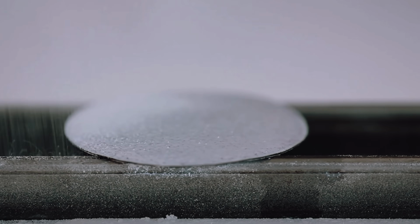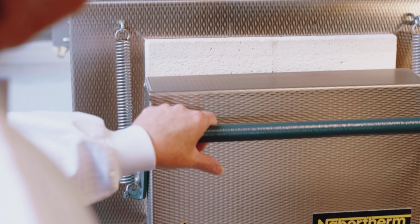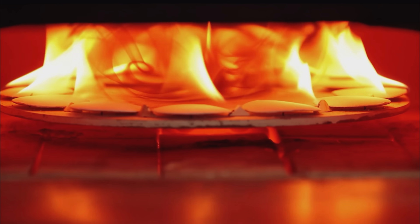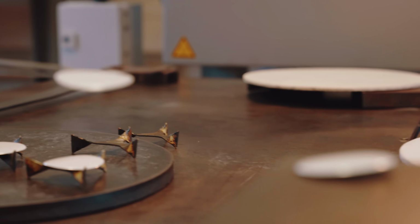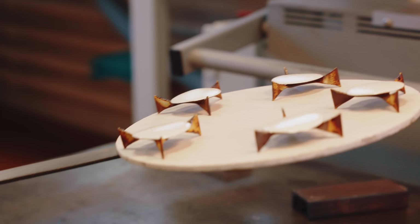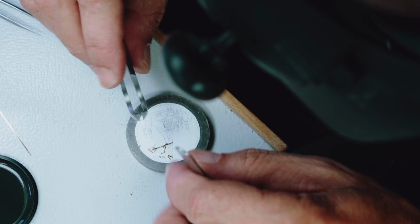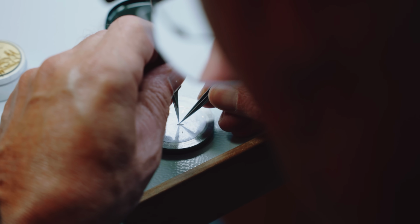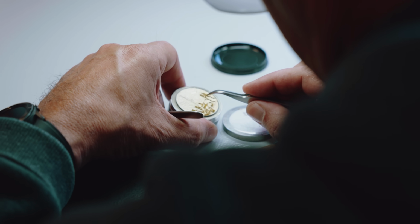The powder is dusted on like sugar, then fired at 800 degrees. Each layer melts into glassy perfection, and each firing risks disaster. One crack and the work begins again. Some artisans practice grand feu, firing again and again to build depth and brilliance. Others use cloisonné, bending fine gold wires into tiny partitions like stained glass on the wrist.